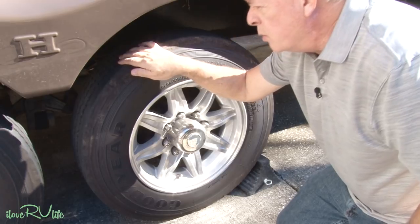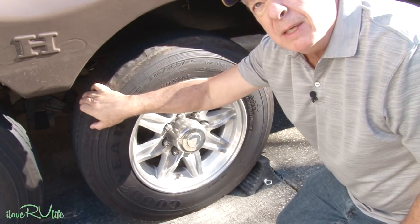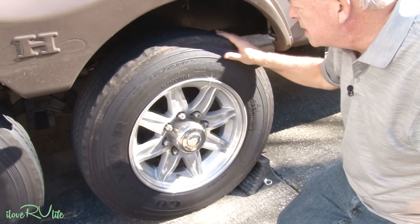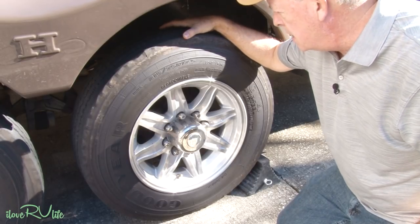I'll look at all the physical tires. And sometimes when we pull over at a rest stop, I'll do it again because I want to make sure that we haven't picked up a nail or some artifact inside the tire, but I want to make sure physically that I don't see any damage or any unusual wear that's in the tire.